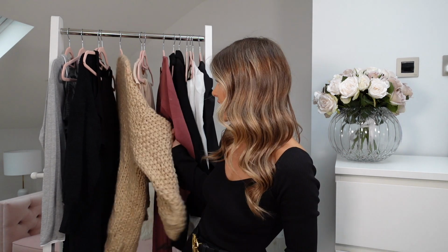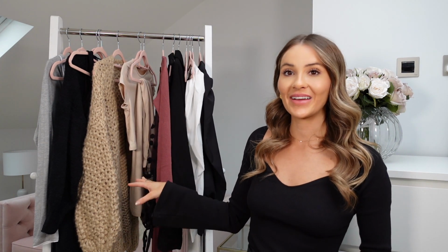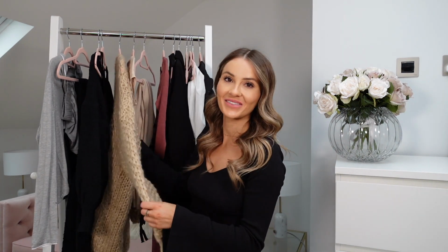Okay, so that is everything that I picked up on the rail behind me. I hope some of you guys have got some inspiration from it, whatever you're doing, if it's a date night with the girls on Zoom, or a self-care evening, or a date night with your partner. I think I've got quite a good few options here. I know I said at the start of the video I wasn't sure whether we were going to do a dressed up date night or a chilled out date night, but because of this outfit, I'm going to probably lean towards the takeout and the Netflix. I'm so excited to wear it.